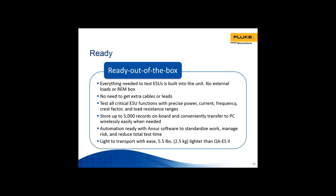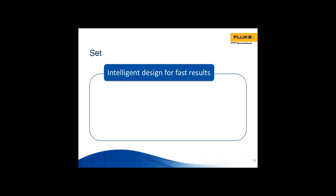And as I had said before, the QAES3 is really light to transport. In fact, when we recently introduced this product in the middle of February, some of the initial feedback we had from our customers when they lifted the product was, can this work? Because it seems too light to be able to function well. So we always get a little tickled with that because QAES type products, which are bench top instruments, tend to be really, really heavy and have the perception that they cannot be transported. But we believe we've changed that with the QAES3.